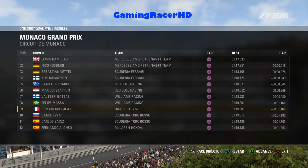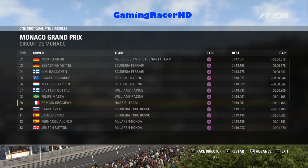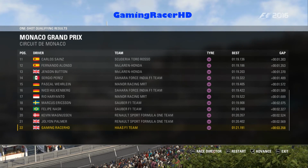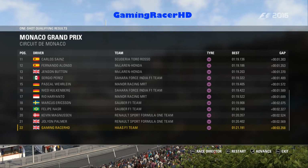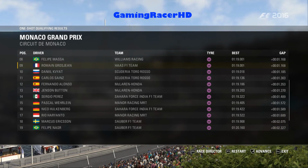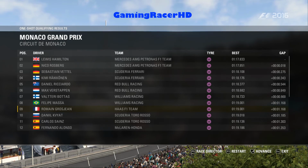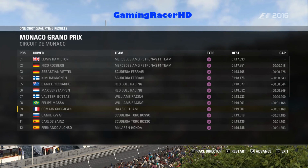The grid is all set then for the race tomorrow. But before we go, let's quickly remind ourselves of our top three, who are Hamilton, Rosberg and Sebastian Vettel. With qualifying complete, all that remains is the main event. We'll be live and uninterrupted for the Grand Prix tomorrow, so make sure you join us then.